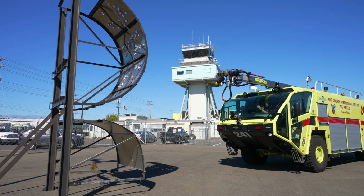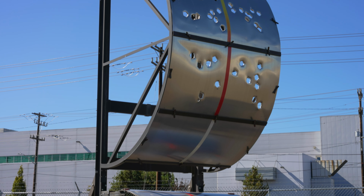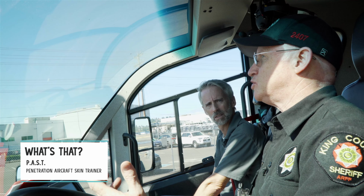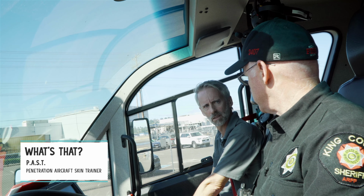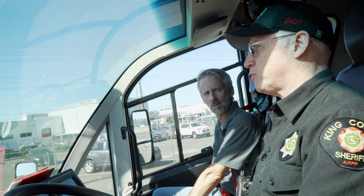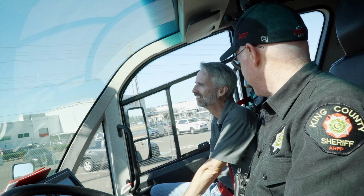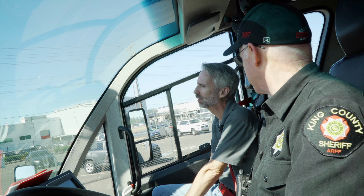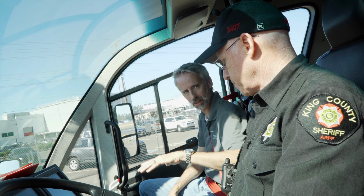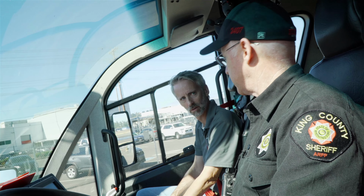So, it's obvious you guys have used this before. Yep, this is our training prop. Call it a pass device. It's designed to let us practice using our piercing nozzle. Obviously, we can't go to an aircraft and start poking holes in it. Yeah, Boeing would frown upon that. Get a little upset, so. And you can do all of that from right here. Yes, all this, like I said, operated by one person, and I can kind of give you a demonstration.